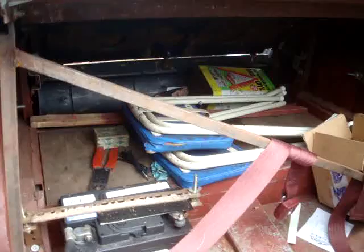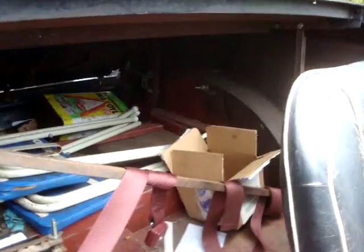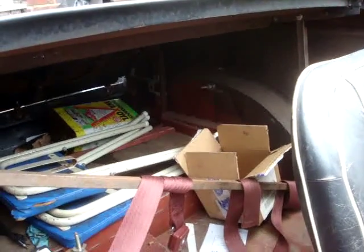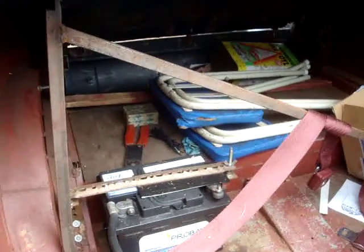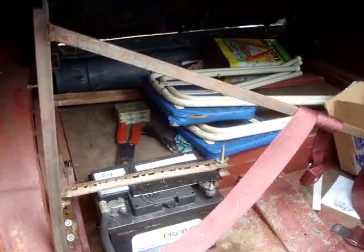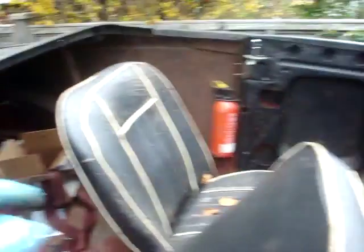I don't know how much power's in that battery, so what I think I might do is put a lead out here and charge the battery up. And it is quite a new battery actually. It was probably quite new when the car was laid up.